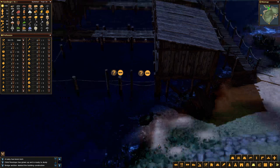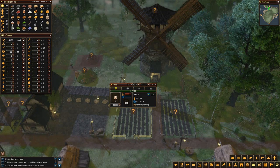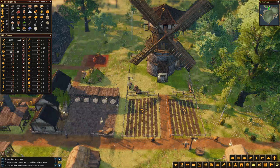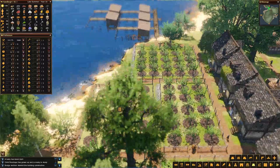Okay, build that. Where are we at with these fields? Oh, these fields are ready. Hooray! Let's grow wheat. And you grow wheat. And we put two more people into farming. Hooray! I know it's late summer. Yeah. I'll have it ready for next year.